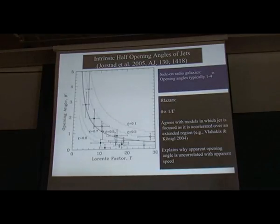One interesting thing, which is a clue as to how the jets are focused and accelerated, is that we did very detailed studies to get both the angle to the line of sight and the Lorentz factor from the apparent motions and from the timescale for decline of the flux of a given knot in the jet. We found that the intrinsic opening angle of the jet is inversely proportional to the Lorentz factor.